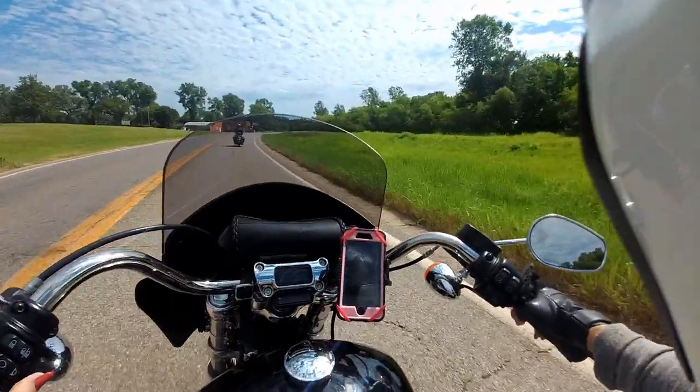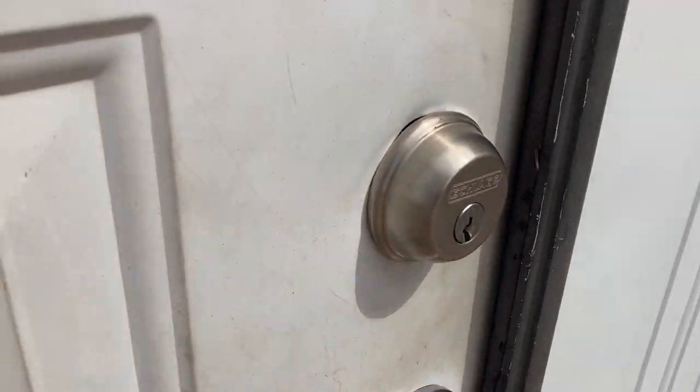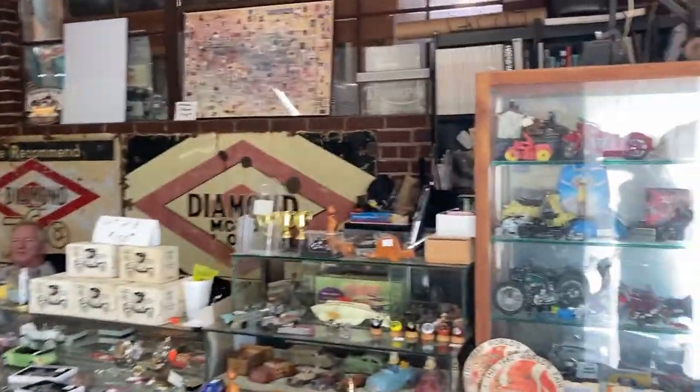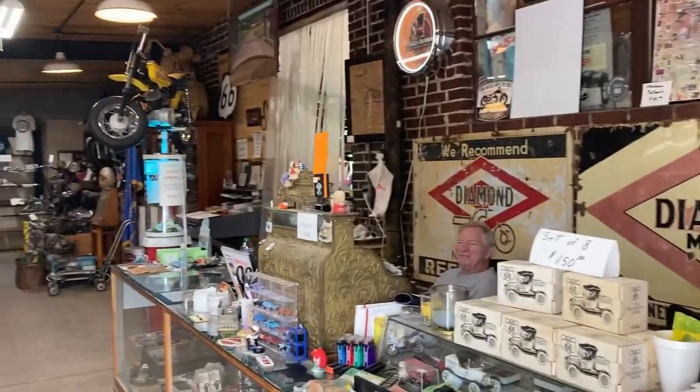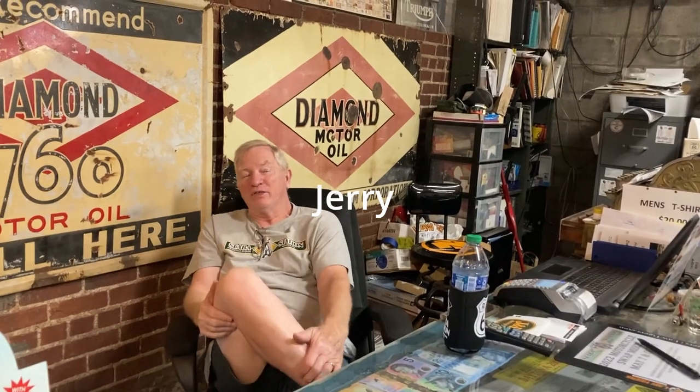Check this place out. Here we are at the Seaba Motorcycle Museum, right off Route 66 in Warrick, Oklahoma. I've been here several times before. It is pretty interesting to look at some old bikes. The people here are really friendly from what I remember, so we should go inside and take a look. So how long have you been doing this? I've had the building for 14 years, and I've been open as a museum for 12 now. Took a couple of years to get it going and so forth.